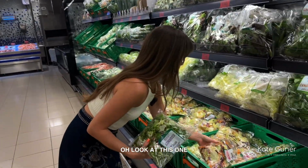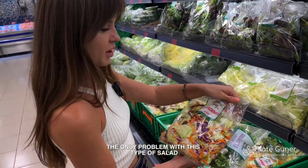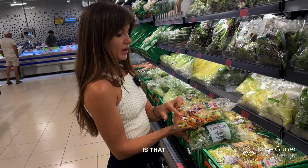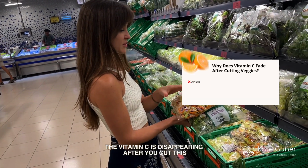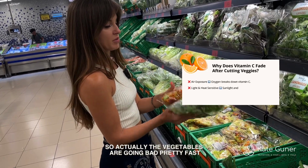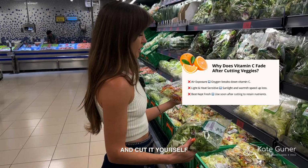And oh, look at this one. This one is like a ready salad. This is also interesting. The only problem with this type of salad is that the vitamin C is disappearing after you cut it, so actually the vegetables are going bad pretty fast. I would suggest to buy a full version and cut it yourself.